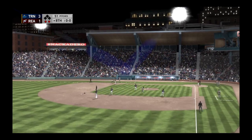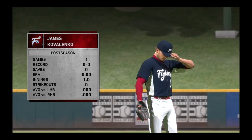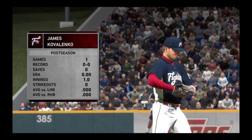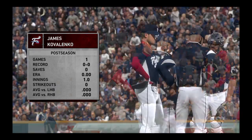Steve Castro. Ladies and gentlemen, your attention. So with a left-handed hitter waiting, they'll go to their own left-hander out of the bullpen. Number 8, Dave Kovalenko.